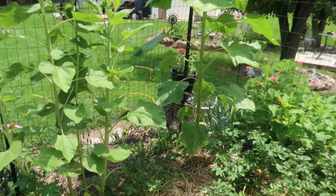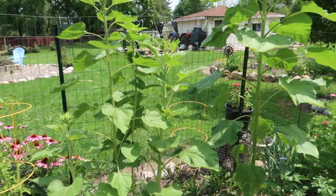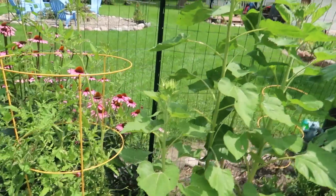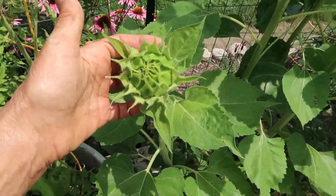These sunflowers are doing quite well. I had to plant them, I think this was the third time I planted them because something kept eating them, but they are about to get heads on them. That makes me so happy. I even love the way they look when they're in this stage. So pretty.